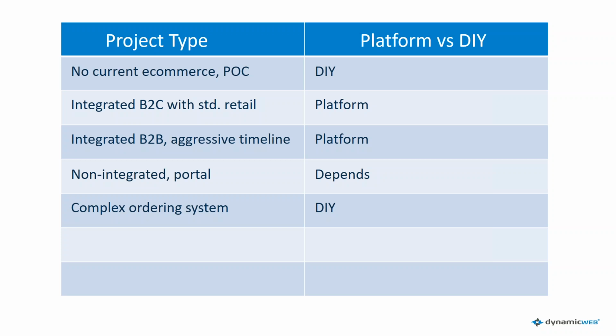from experience, when the ordering process within the company, however it's done today, whether through an online system or a series of lots of paperwork, typically in a complex ordering system environment where there's numerous, maybe there's a configurator involved and all sorts of other things, I typically would recommend that it goes with a DIY approach. And that obviously is subject to argument, and I know why.